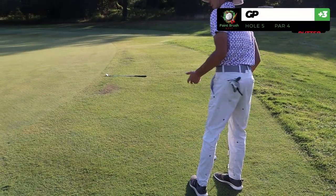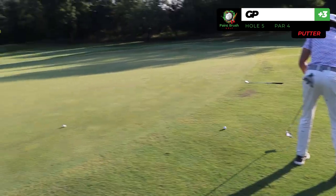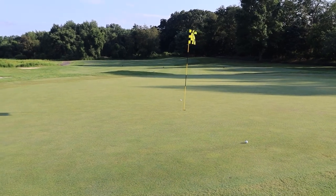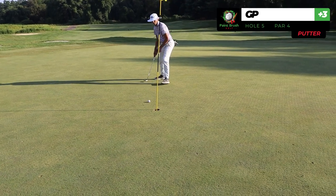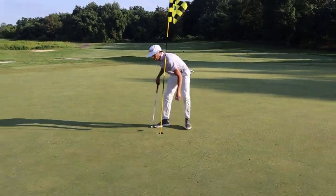All right, can't line it up, just gotta hit it good. Sit. All right, he's got a little tester coming back. Big tester for bogey. And I pulled it, and I got a double on a really easy hole. All right, he's in for double.